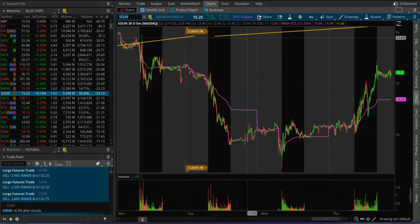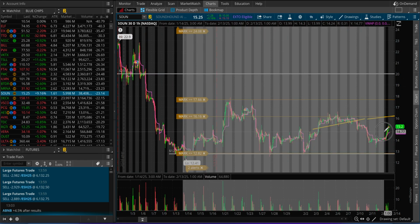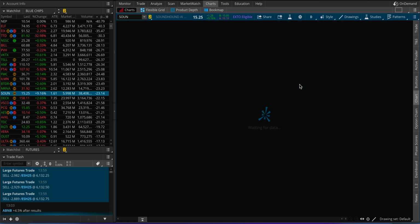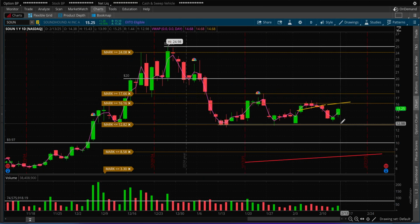Alright guys, welcome back. I just want to quickly update on SoundHound stock. I think last time the title of the video was 25 plus. So what I'm watching for this stock, what levels I'm watching, what's going on with this name. This is a daily chart of SoundHound, a $6 billion stock trading at $15.25.